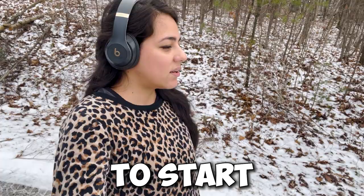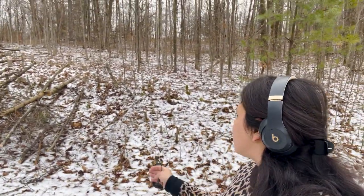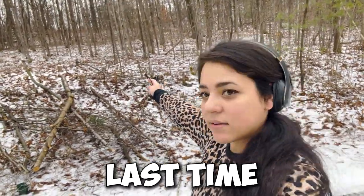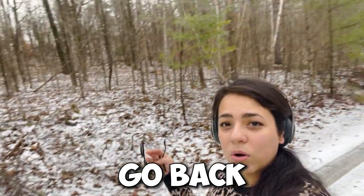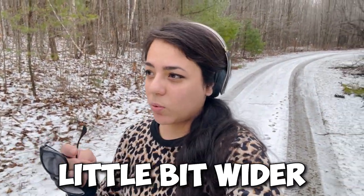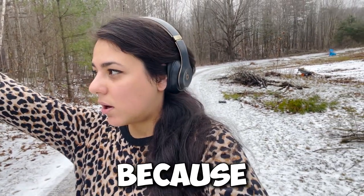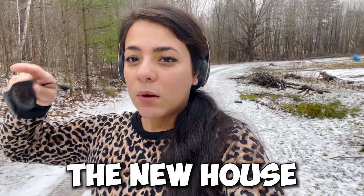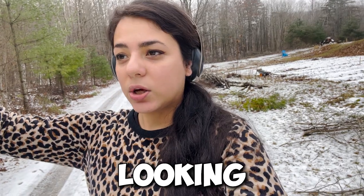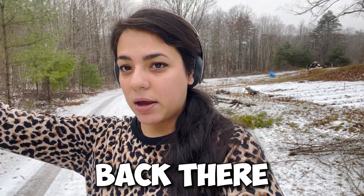Okay, so we're gonna start over here, I think. We kind of stopped right here-ish last time, so we're gonna go back over here and continue. So make this road a little bit wider, and then eventually go further up, because I want the new house that we're gonna build to be up in the hill, looking out to the lake that we have back there.